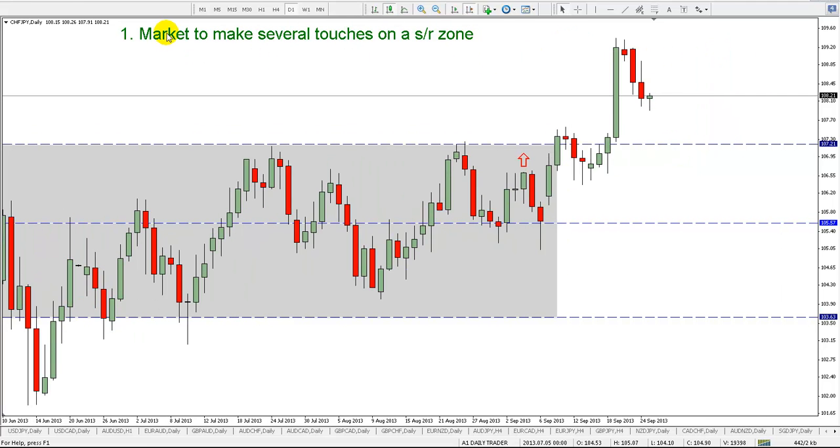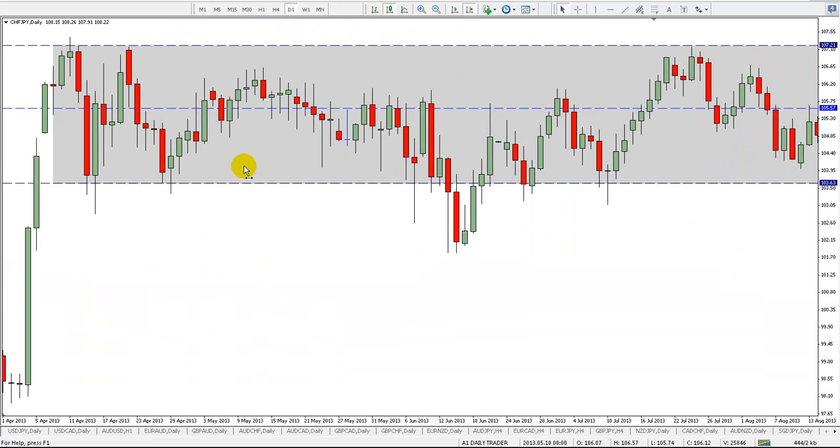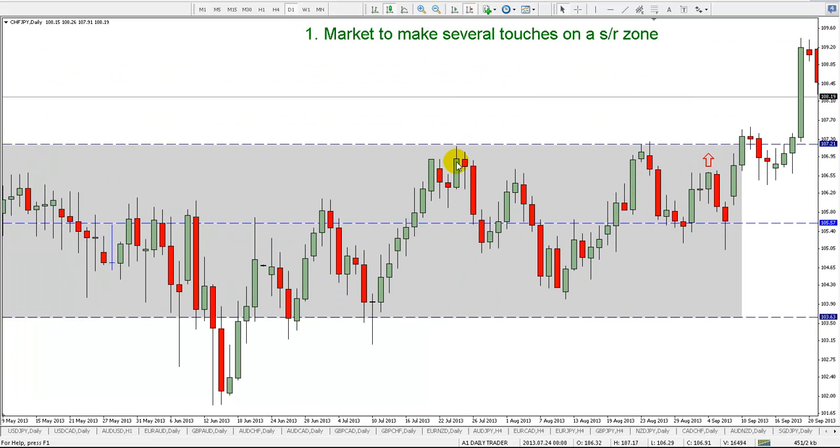So the market makes several touches on a support and resistance zone, and the cleaner the better. In other words, it's best if the touches are really close to each other. The high on this touch was 107.42. The high on this one was 107.17. Remember, this is a daily chart. The high on this one was 107.17 again. The high on this one was 107.26. And the high on this one was 107.50. So it was within about 40 pips.